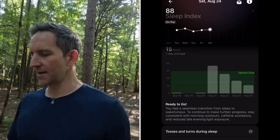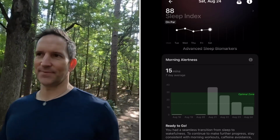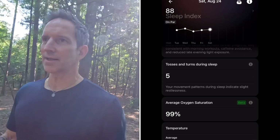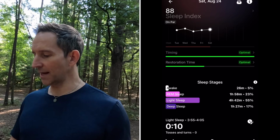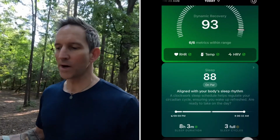Your heart rate, you see that tracked over time, your heart rate variability. And then one of the new additions is the morning alertness. I think that's helpful, or at least interesting. And tosses and turns during sleep, I really like that it's showing different features. I like that little movements area. This might seem sort of run of the mill, but in general, I feel like they're nailing a general summary, and I think they're taking more aspects into account with the sleep analysis.